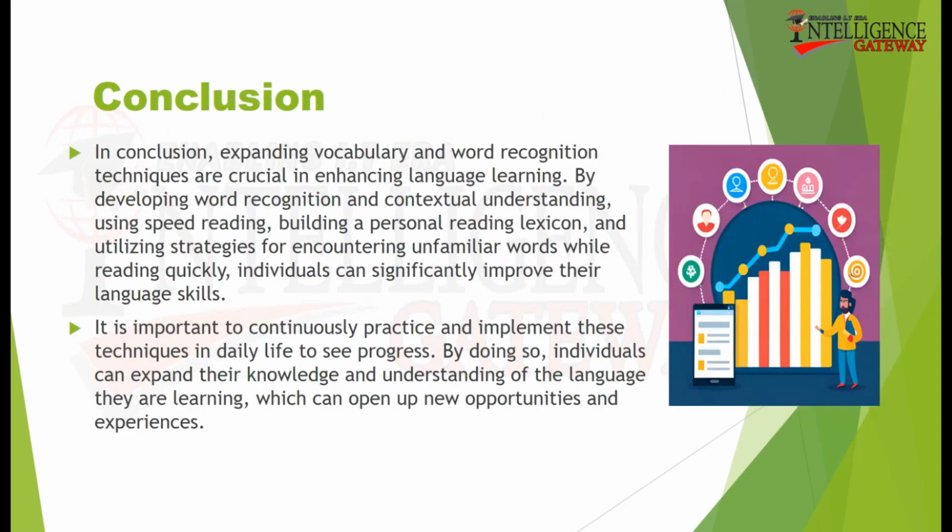Conclusion. In conclusion, expanding vocabulary and word recognition techniques are crucial in enhancing language learning. By developing word recognition and contextual understanding, using speed reading, building a personal reading lexicon, and utilizing strategies for encountering unfamiliar words while reading quickly, individuals can significantly improve their language skills. It is important to continuously practice and implement these techniques in daily life to see progress. By doing so, individuals can expand their knowledge and understanding of the language they are learning, which can open up new opportunities and experiences.